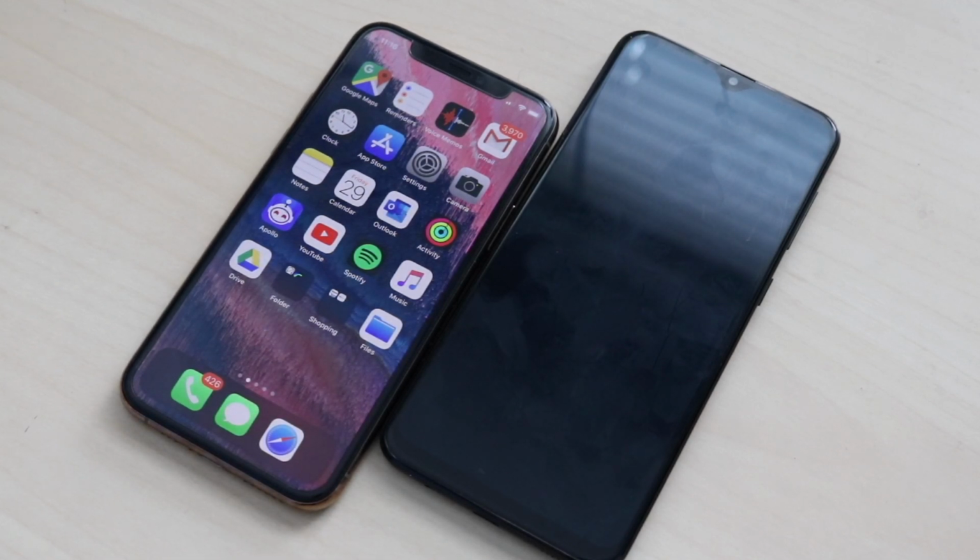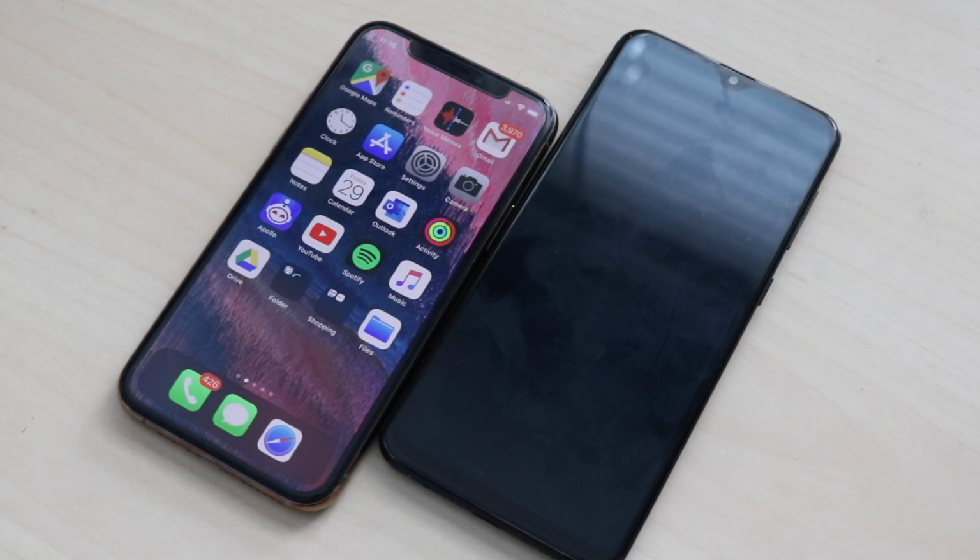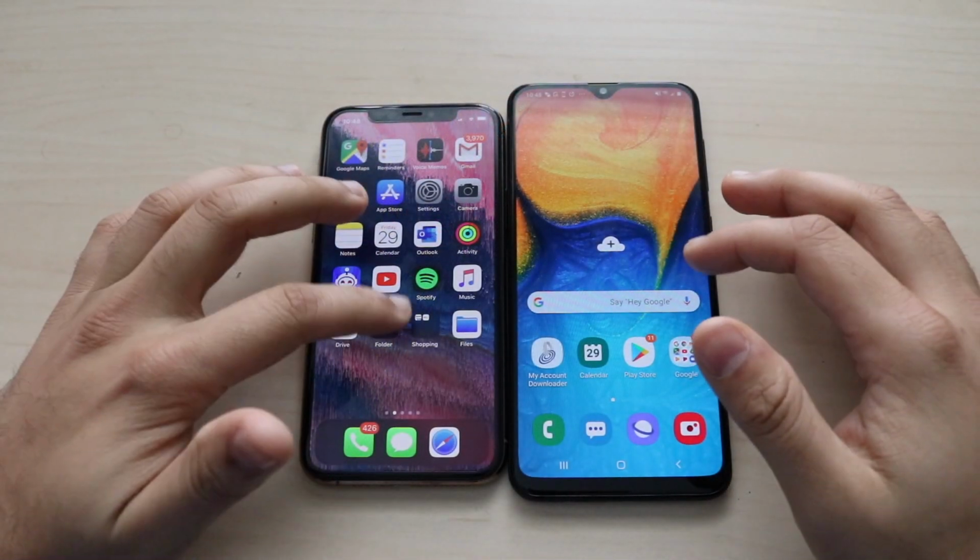The Samsung Galaxy A20 has an Exynos 7884 chipset, an octa-core CPU, and 3 GB of RAM. So let's go ahead and see which one is the faster device between these. Alright everyone, welcome to the comparison.